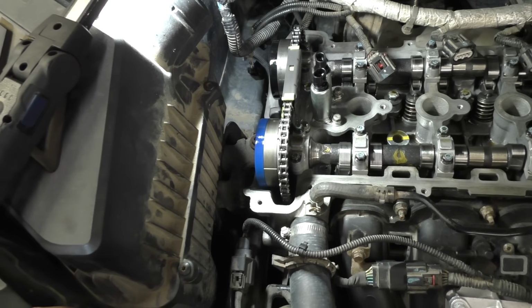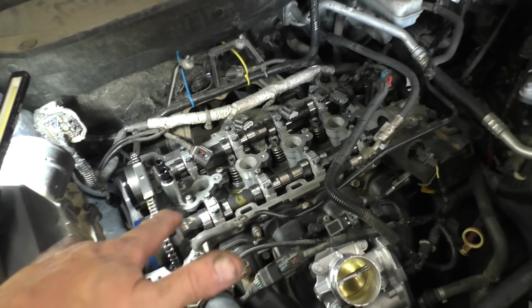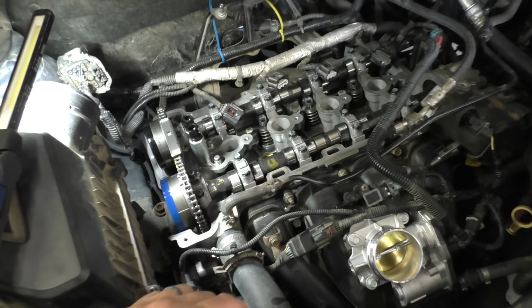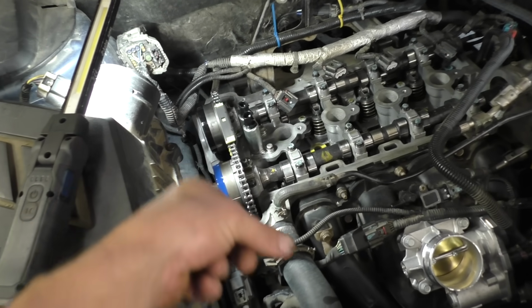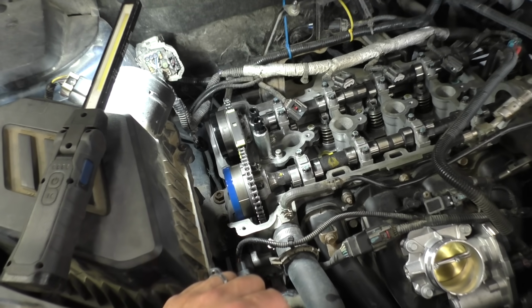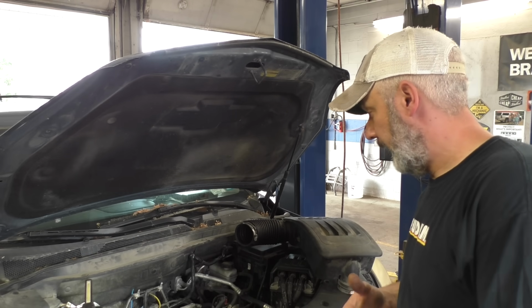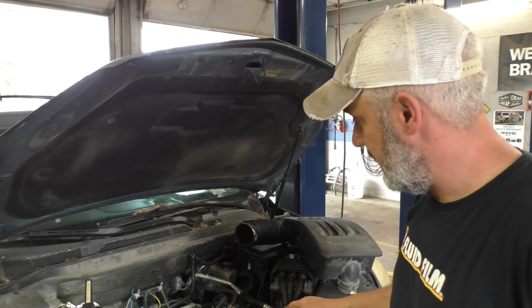But let it be a known fact, folks. Not all the LAF motors, I call them LAFies, LAFs, Lima, Alpha, Foxtrot, LAF RPO code, they're not all the same. Two different LAF engines, and it's the difference. There's other differences, I'm sure, but one of the big differences is a different phaser. So it's kind of unfortunate, but it is what it is. You'd think the Chevy dealer would know that, if anybody knew that, but it is what it is. Gonna keep moving on. Hopefully this saves your bacon someday when you get one of these in.